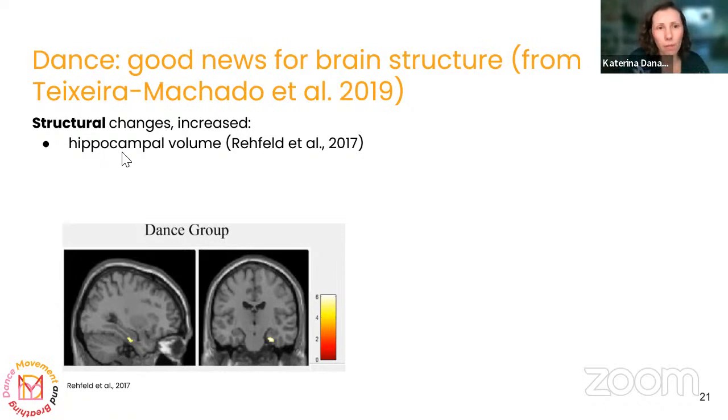So they found, in this study, that dancers had a larger hippocampal volume than non-dancers. This is from that study, this image. And again, as I said, this is not fMRI, this is a structural MRI. So these are the pictures now, not the videos. And this overlays the dancers and the non-dancers. And the difference is this highlighted blob, the hippocampal volume.